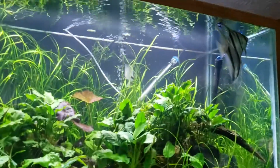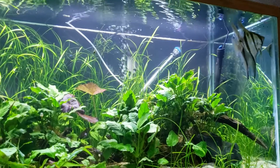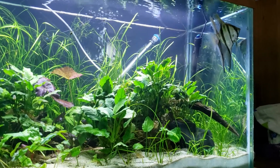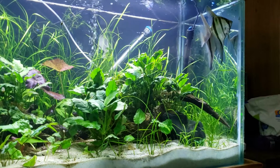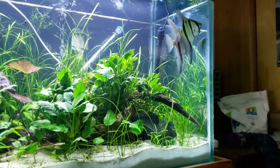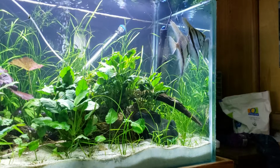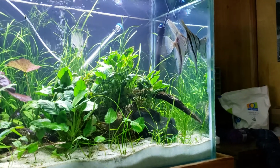Well, I am sitting here down in the lower craft room slash 240 room, and I am stoked out of my mind. Just picked these guys up from a good friend, John Fish. He is amazing. He gave me the hookup, and these guys are awesome. These are Ultima Angels, and they are a pair. They're not breeding as of yet, but hopefully time will tell.